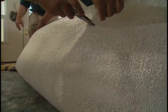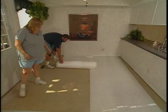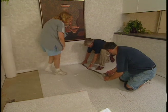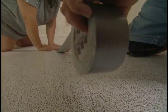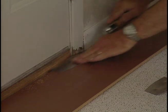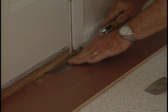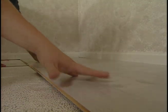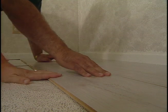Okay. We roll out a second strip alongside the first, making sure the edges are flush with each other, but not overlapping. Duct tape holds the seams securely in place. Next, I saw off the bottom of the door casing using a piece of flooring as a thickness gauge. Now we temporarily lay down 3 rows of flooring without glue as a test fit.